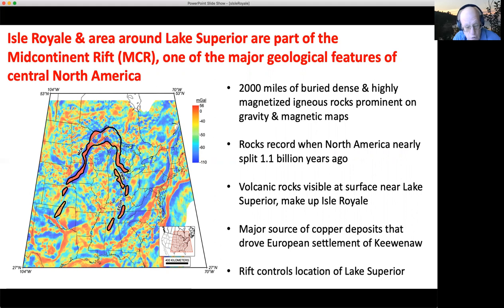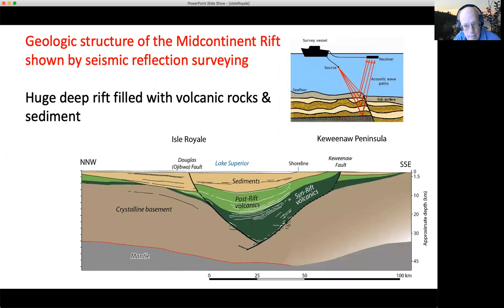The Mid-Continent Rift is what gave rise to these copper deposits that drove the European settlement of the area, in particular the Keweenaw Peninsula, and the development of the mining economy there. And interestingly enough, this billion-year-old rift controls the location of where Lake Superior is today. So it's really a fascinating area geologically, but that also impacts what we see. Let me show you how that works.